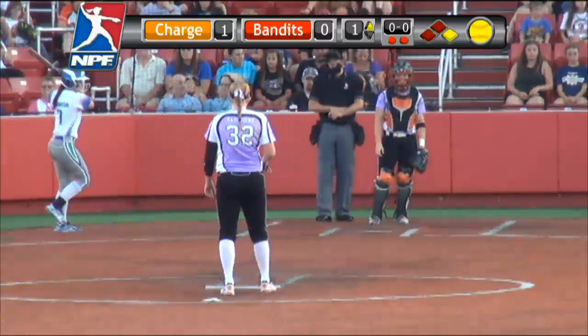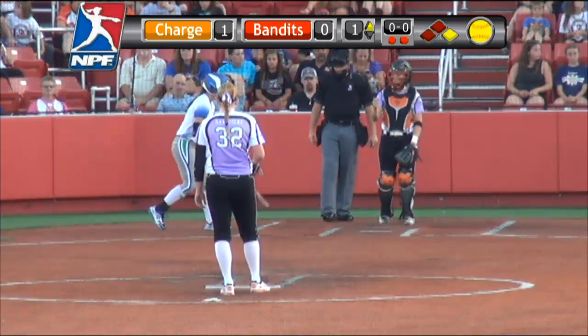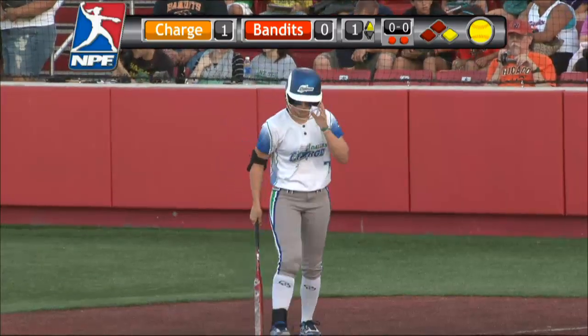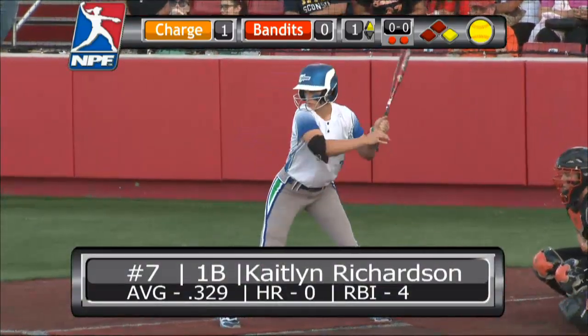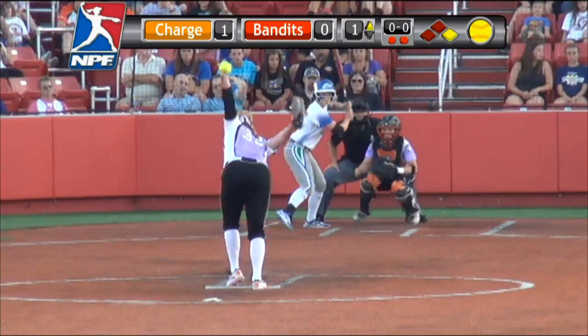That's what I was talking about earlier. She really needed that out in order to boost her confidence because she gave up 1 run. That could really mess up a pitcher early if she doesn't get outs. But right now, Michelle Gascoigne seems like she has shaken it off so far. 44th strikeout of the season for the former Sooner. Caitlin Richardson now will stand in.